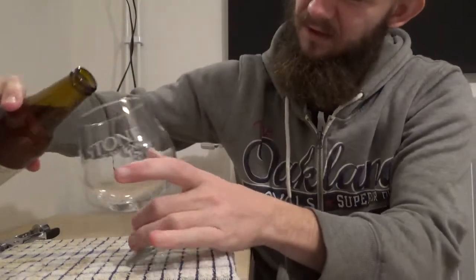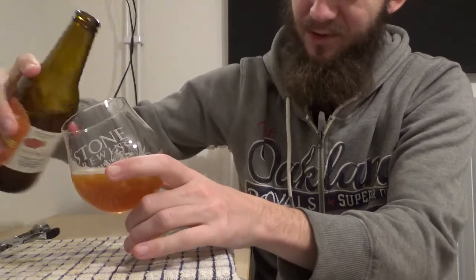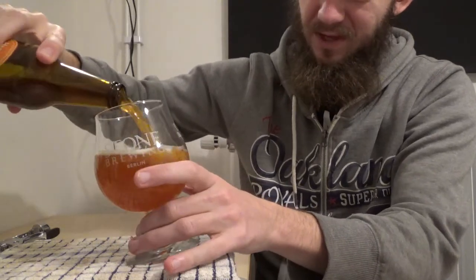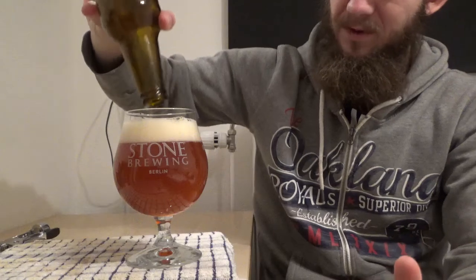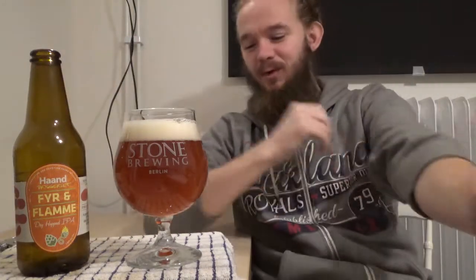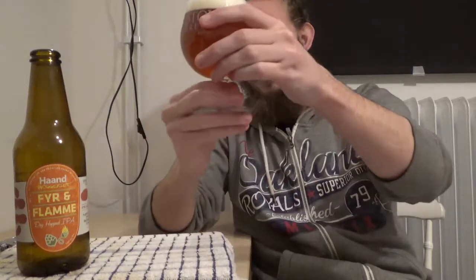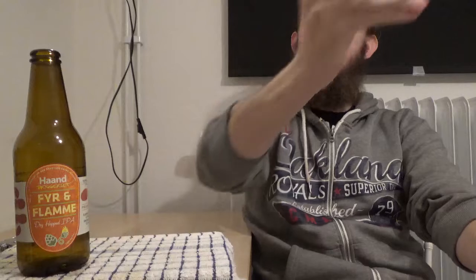Let's get it out and into the glass. I have to admit, my one complaint about this would be that it's not in one of the half-litre bottles that you always used to get from Haandbryggeriet. I always loved the big half-litre bottles, because you always drank these beers and you would be like, oh, 330 is fine, but you wanted another little bit just before you finished it off. I always prefer drinking beer in half-litres, to be honest, but probably that's just because I got into beer with the German beers.